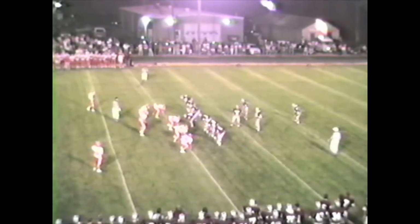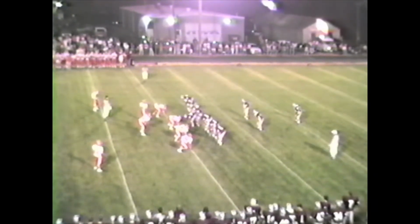3rd down and 21 for the Maroons. And here's Carter back to throw. He hangs it out deep and way over the head of Sean Seeney to their own 45. And again, a punting situation.